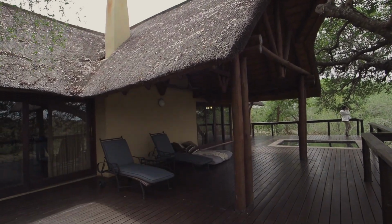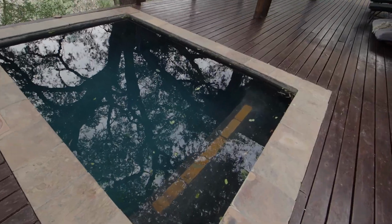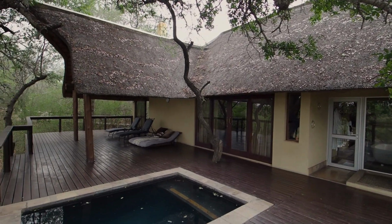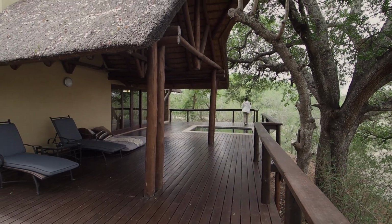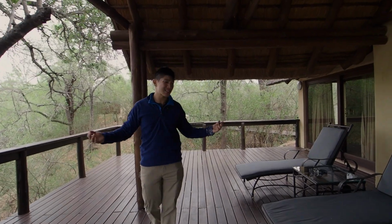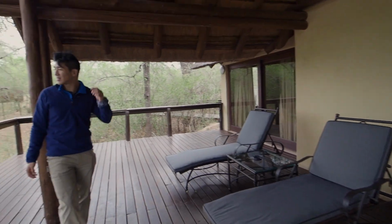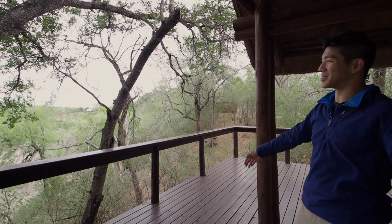Check it out. So our deck here comes with its own private infinity pool. As I mentioned, over there we have our own shower. This whole deck has that entire view that you saw earlier of the savannah, the watering hole, all that stuff. And if you want to just rest and relax, grab a seat on the mattress or one of these deck chairs, get some sun, take a look at this view and just soak it all in.